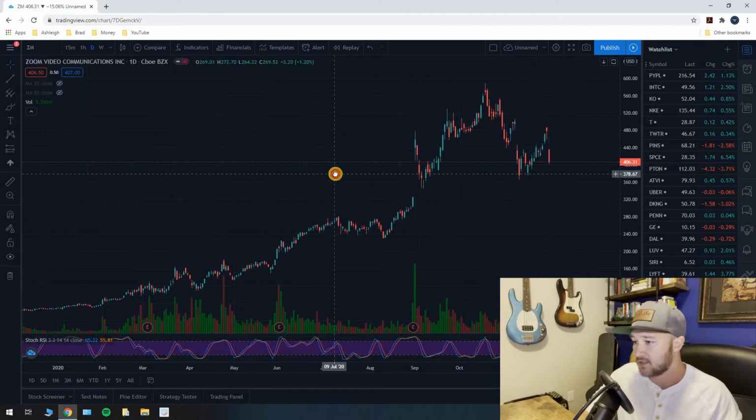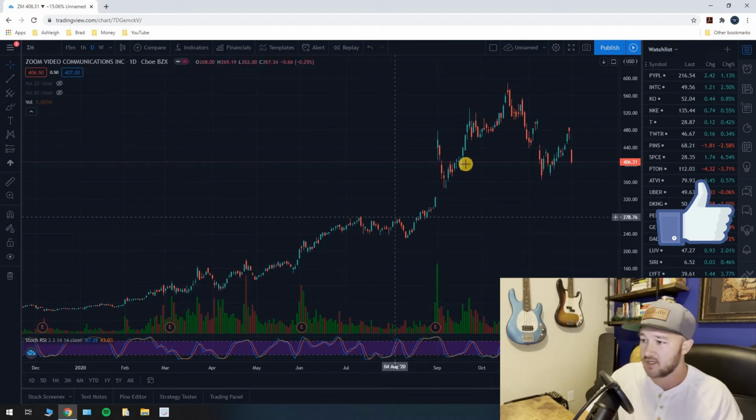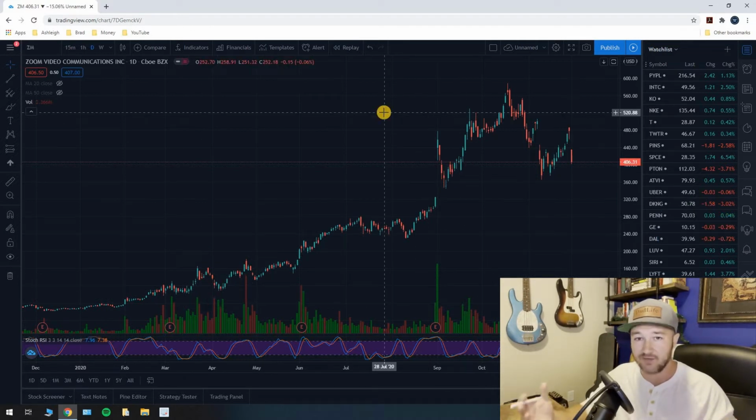So let's jump into this Zoom stock chart because this is a pretty strong pattern on this one. It plays out more often than not, so let's take a look. All right, so here is the stock chart. You can see we've been just running straight up. This is Zoom, the video app on everyone's phone and computer these days that we're all using to video teleconference because everyone's staying at home, working from home. So this stock has just gone on a tear in 2020 because everybody is using Zoom now.